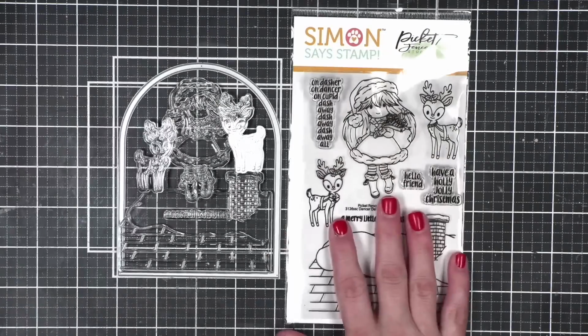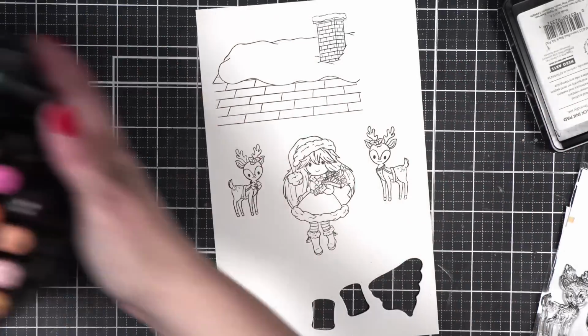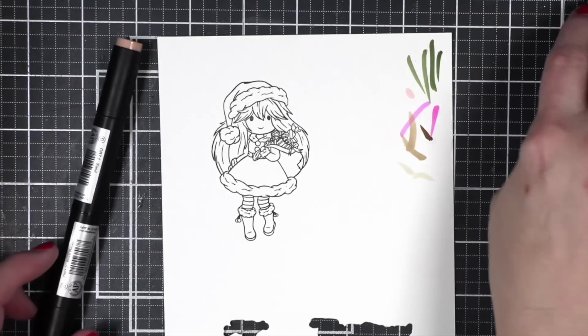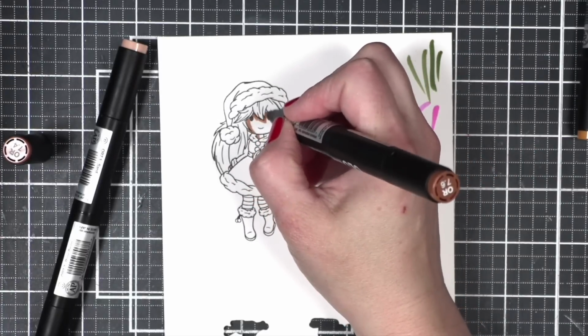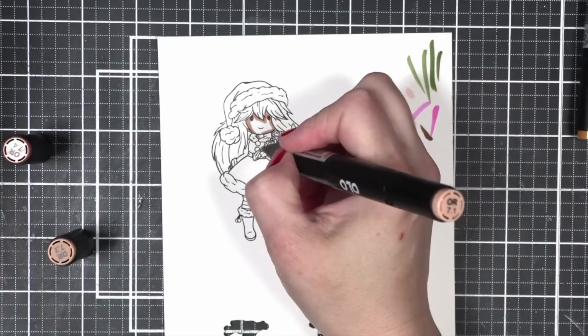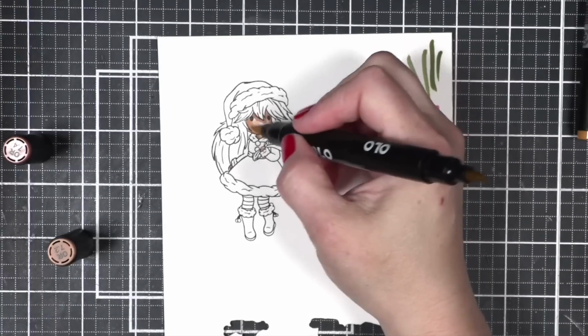Today we are talking about the Picket Fence STAMPtember 2024 limited edition exclusive Dancer Delivers Christmas. This amazing stamp set features a darling little girl, a couple of sweet deer, and of course the rooftop. Lots of sentiments as well. We're going to start by stamping the images from the stamp set on Hammermill 100-pound cardstock and coloring in with alcohol ink markers. I am using Olo markers to do my coloring today.